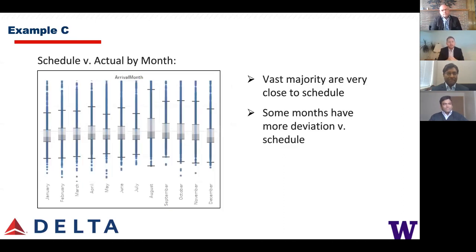Third, looking at our schedule versus actual by month. Again, finding that on average, on any month, flights tend to get in early. However, there are certain months where we saw a little bit more deviation in the dispersion of flights coming in, or when the flights come in. You see that a little bit in this box plot chart, which shows the concentration of the flights are in that middle, and in August through November, there was a little bit more dispersion.